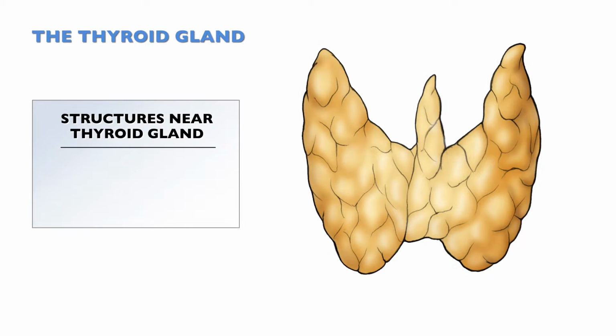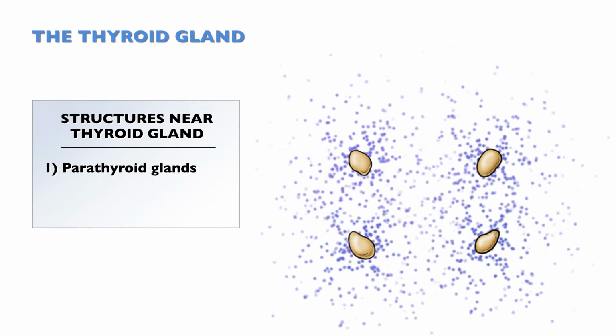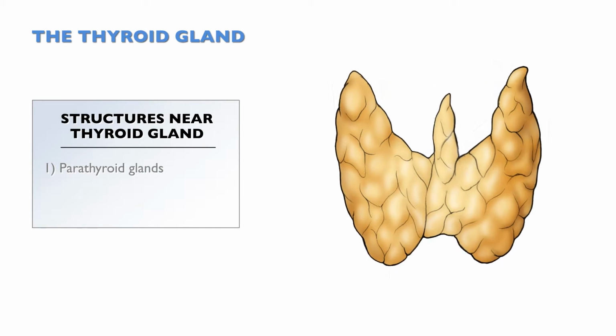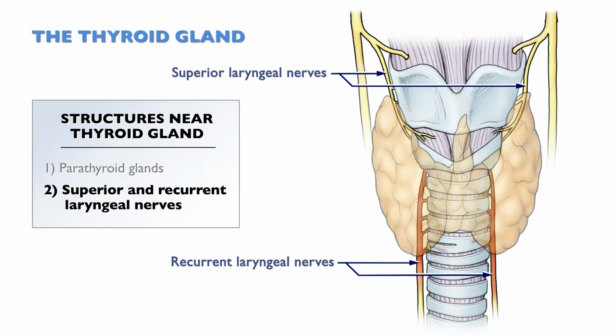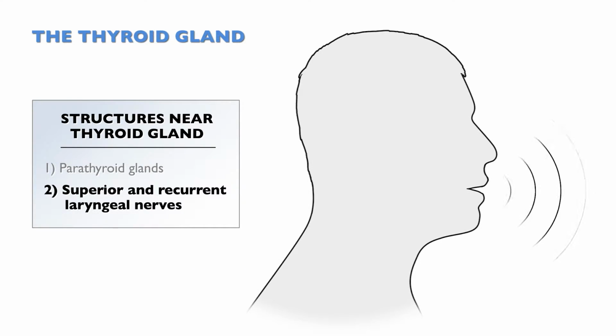Some important structures lie very close to your thyroid gland. The parathyroid glands are 4 little glands behind your thyroid. They secrete a hormone that regulates your blood calcium levels. The superior laryngeal nerves and recurrent laryngeal nerves supply the muscles of your voice box or larynx, the structures needed to produce voice.